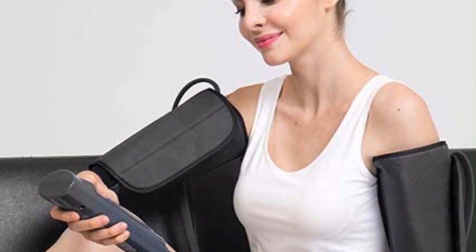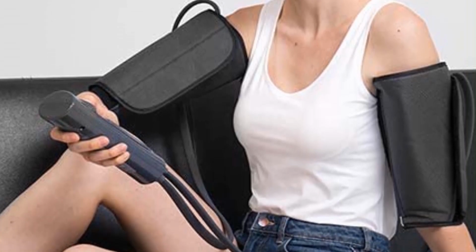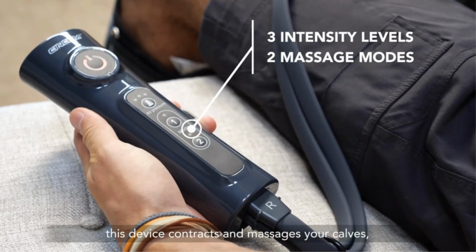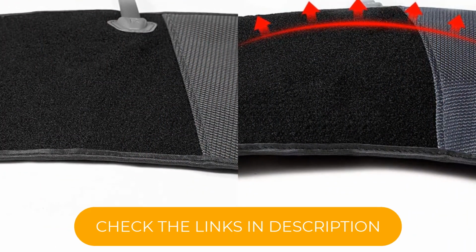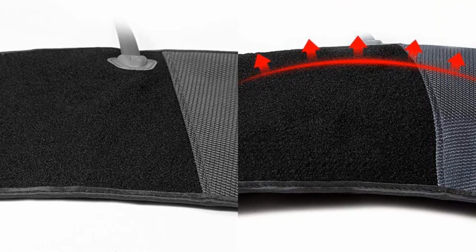An all-round relaxation and massage for your calves, thighs, or arms. The leg massager for circulation has 2 massage modes and 3 intensities available by the handheld controller and a total 7 massage techniques to provide different massage experiences. The 20 minutes automatically shut-off function is very useful for the elderly.